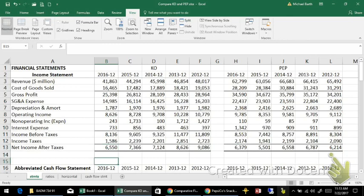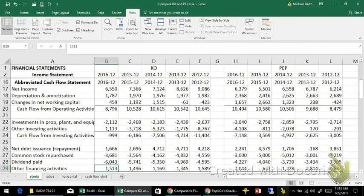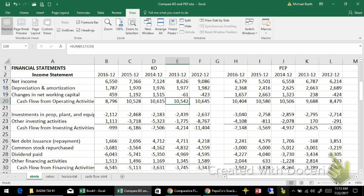I have an abbreviated cash flow statement taken from the 10Ks from both companies. Cash flow from operating activities for Coca-Cola was about $10.5 billion, and you see a drop in the latest year. And Pepsi's is basically the same amount, $10.5 billion, but it's up from 2012 and 2013. The investment in property, plant, and equipment is much higher over in Pepsi than it is in Coca-Cola.